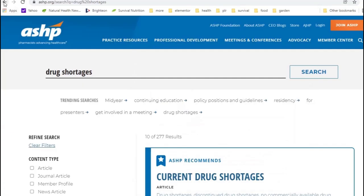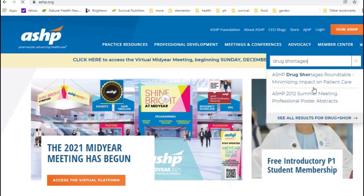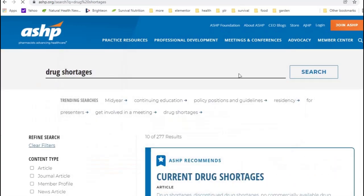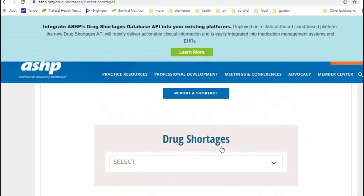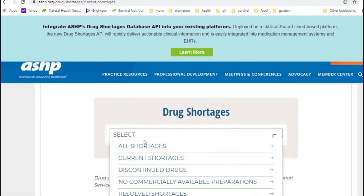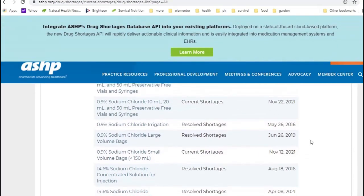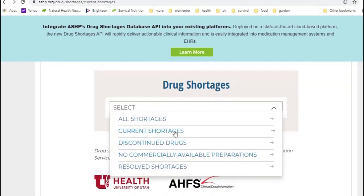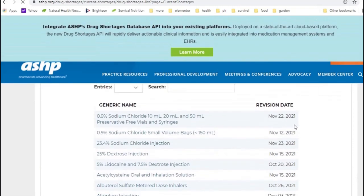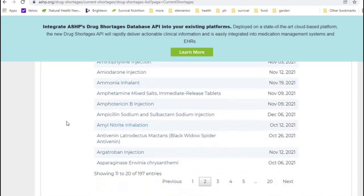And then here I am at ashp.org, and I'm going to go over to the search and put in drug shortages. Current drug shortages comes right up, and you just click on that. I'm going to go down here, select all shortages, discontinued drugs, etc. But I'm going to go for all, and here you go. I'm going to put in current shortages here, and that gives you the current shortages they have. So that's it. That's an easy way to find what drugs are in short supply now.